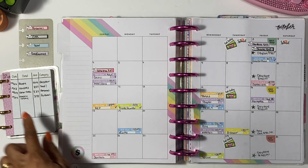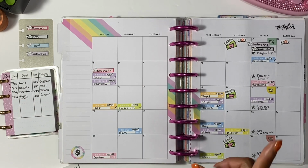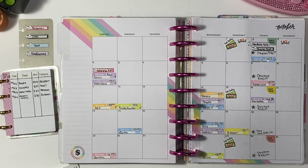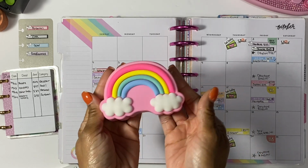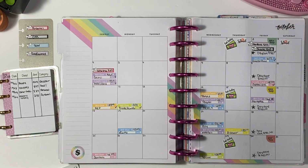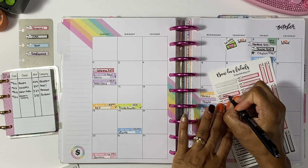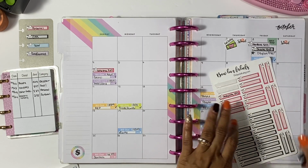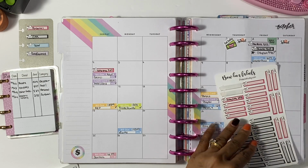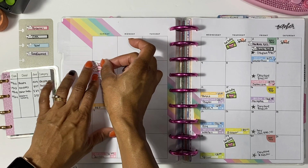And then on the 4th again, we had Hobby Lobby, and that's where I got my little cute little rainbow purse. Let me show you guys. And isn't she so cute? She was like $2.95. Eee! I know, I love this little thing. All right, so Hobby Lobby, and that was for personal, and that was $2.95. It looks like a 3 there. Wow. All right, so that will be on the 4th also.